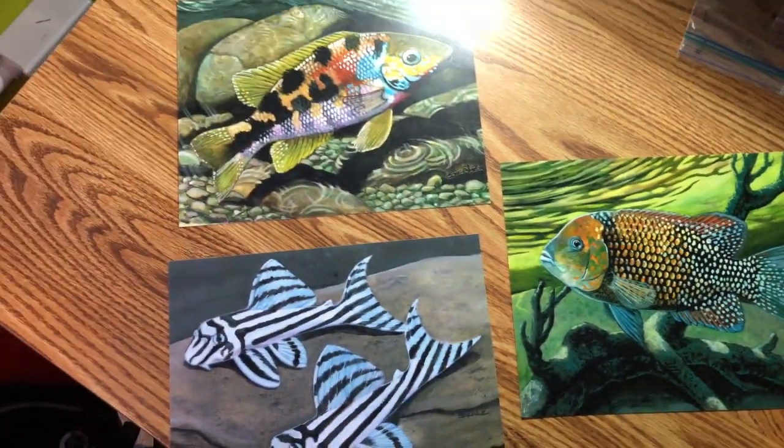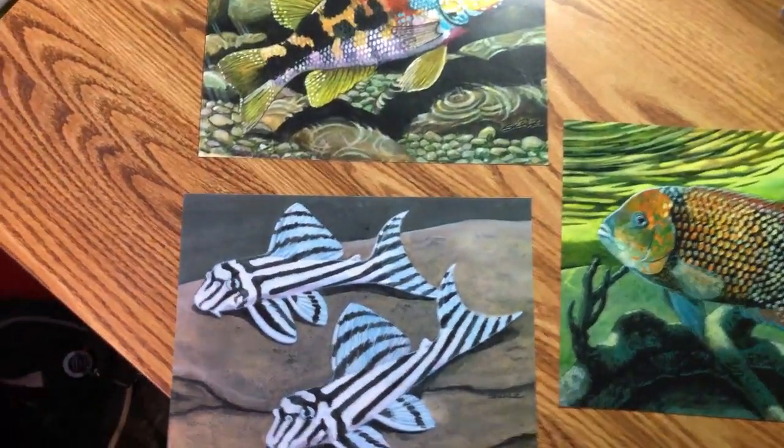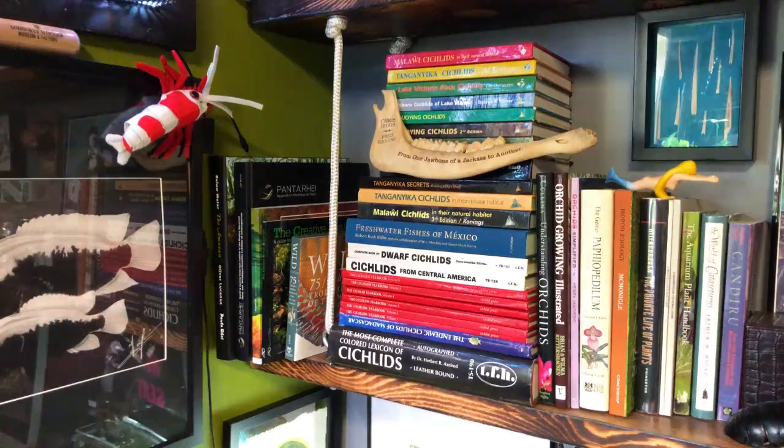But the room's going to expand, not necessarily in here, but when we do build the other big tank, we'll have spaces for doing different things. And maybe some of this, because this is actual artwork, might spill out into the family room. I collect a lot of books.